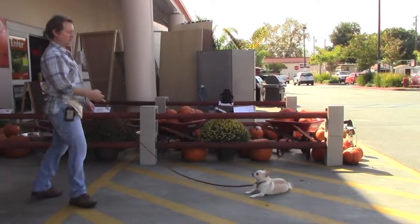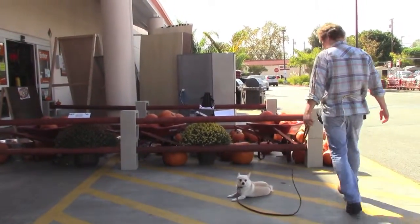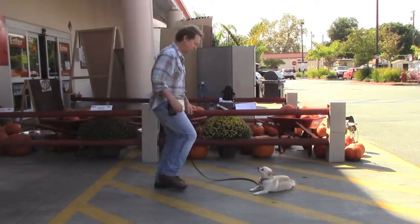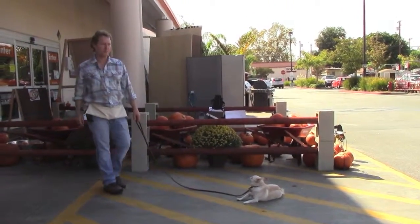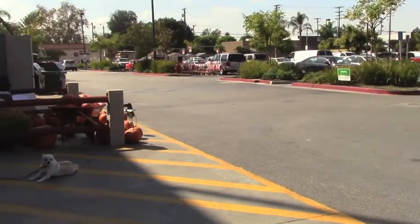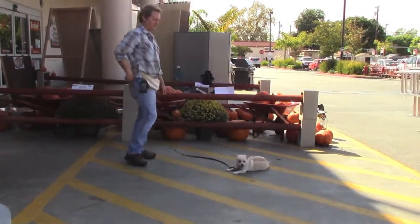And then, of course, stay is built into down, so you don't have to say it. He knows that he's waiting for me to release him. Thank you. There's all kinds of stuff going on here. Good. Just make sure that when he looks back at you, you're there to reward him, to keep him there. So show this coming at us right now. Kind of scary for a little dog. Good. He's doing really well.